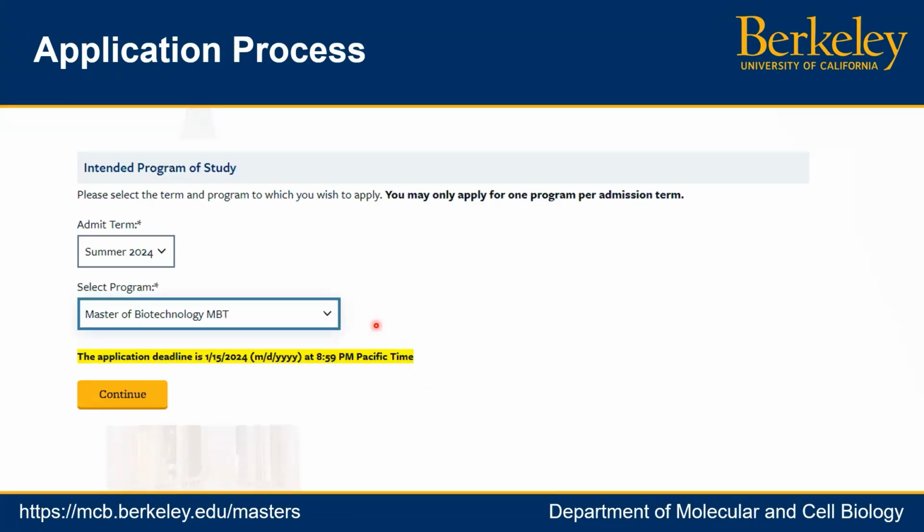After you create your account, you're going to be greeted with some introductory pages at the start of the application. After you get through those, you'll be directed to select your intended program of study. Something that you'll want to remember is that our program's admit term is summer 2024. If you select any other term, you won't be able to find our program under the dropdown for select program. So once again, make sure that you select summer 2024 as the admit term. When you select our program as the intended program of study, a little note will appear to remind you that our application deadline is January 15th, 2024. That's something you'll want to keep in mind as you're working on your application.